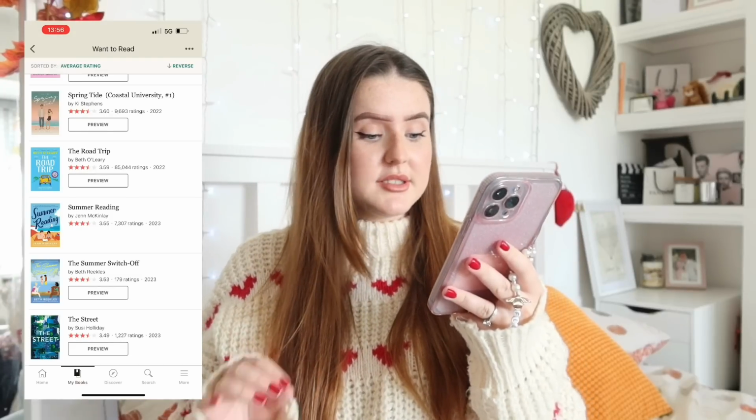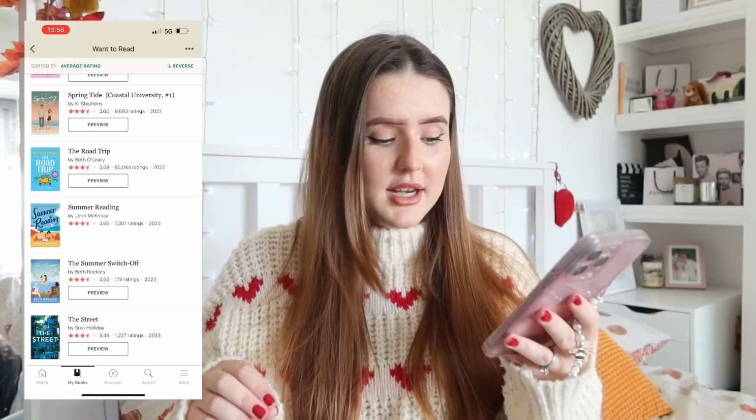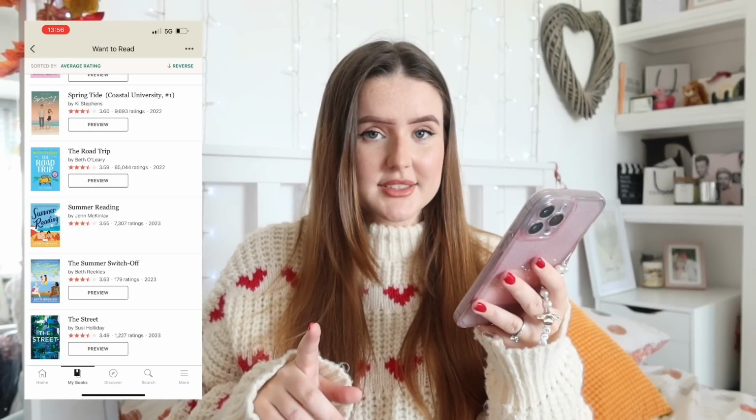Okay, my lowest rated book is The Street by Susi Holliday, and that's rated averagely around 3.49, but it only has 1,227 ratings. So obviously you can see the difference in popularity, you can see the difference in just how much that Fourth Wing has blown up over on BookTok. I don't have the physical copy of Fourth Wing, but I do have the physical copy of The Street, so I'm just going to go and grab it. I've got The Street, but I'm thinking of reading Fourth Wing on my Kindle because it's only out in hardback right now, so I'm thinking of getting it on my Kindle. So I'm going to have a little look on my Kindle now and download it.